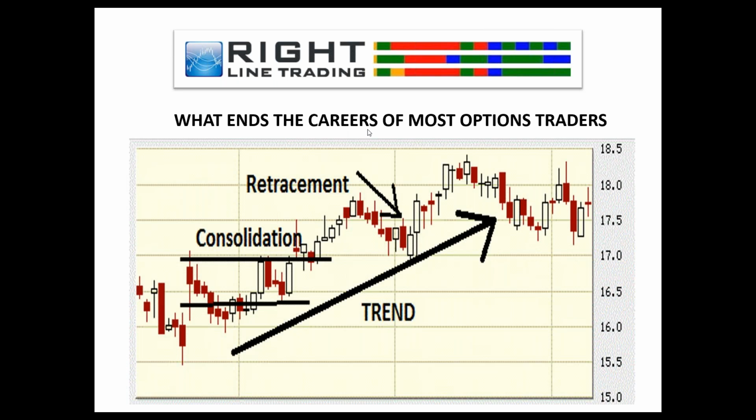Now, here is what ends the careers of most options traders. They take a trade, or they look at a stock that's in full bull mode, and they create a bullish position, but then one of two things happen. It's happened to me. It's impossible to avoid all the time. What you have to try to do is avoid it as often as you can. That's why fundamental analysis is so important. You want to keep a stock in bull mode and you want to keep it going up. There's got to be a lot of buying interest on your position, because two things can happen.